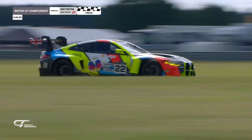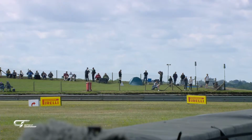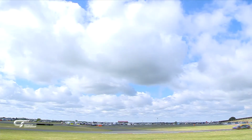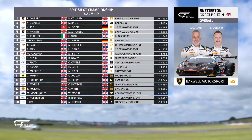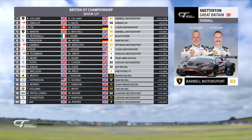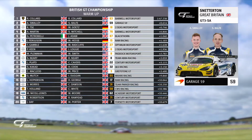So it's always very hard to know exactly what to read into the warm-up session, because different teams are trying different things. But Adam Smalley, right at the very end, putting number 59 McLaren up to 2nd in the times. Rob Collard then, the fastest. Adam Smalley 2nd and Maxi Goetz 3rd, ahead of Sandy Mitchell and then Johnny Adam. The Max Hesse, John Ferguson BMW 6th, ahead of Tom Gamble and Mark Radcliffe's McLaren. Phil Keen 8th, ahead of Mark Smith, and then Sam Neary for Team ABBA Racing right at the very end.